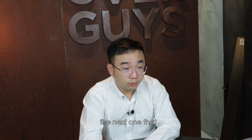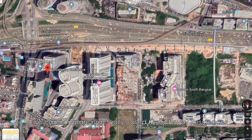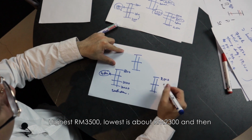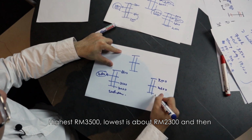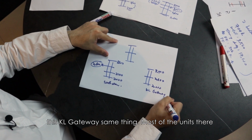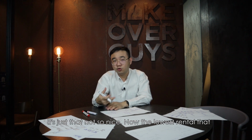The next one that we can compare is actually called KL Gateway, very near to Southview as well. Now this development, again, we look at the fully furnished bracket. Highest 3,005, lowest is about 2,003, and then the lowest low, again this KL Gateway, same thing. Most of the units there is actually quite close to fully furnished. It's just that it's not so nice.